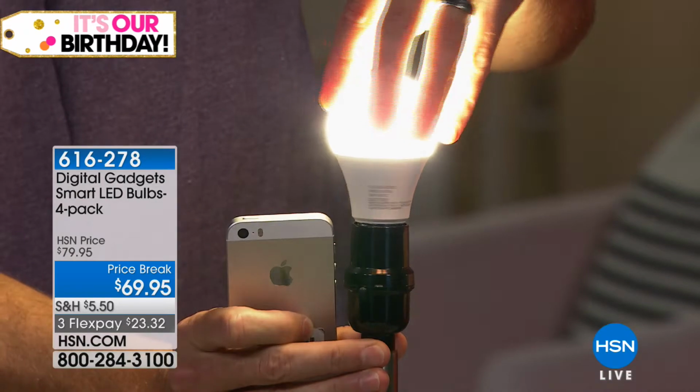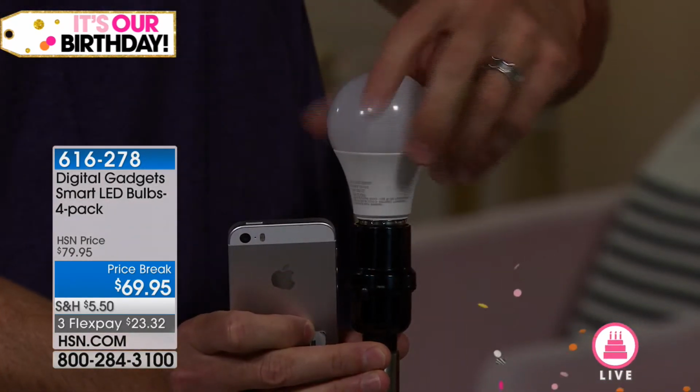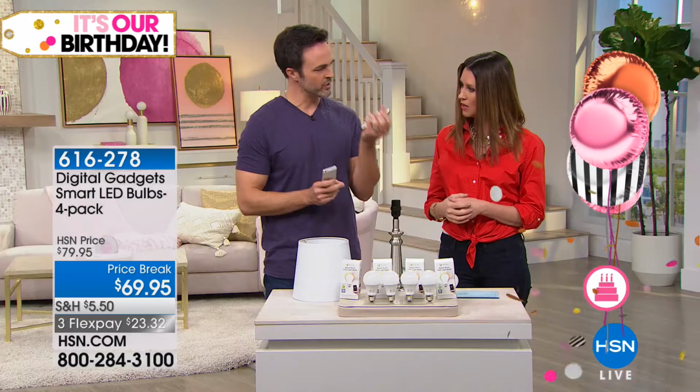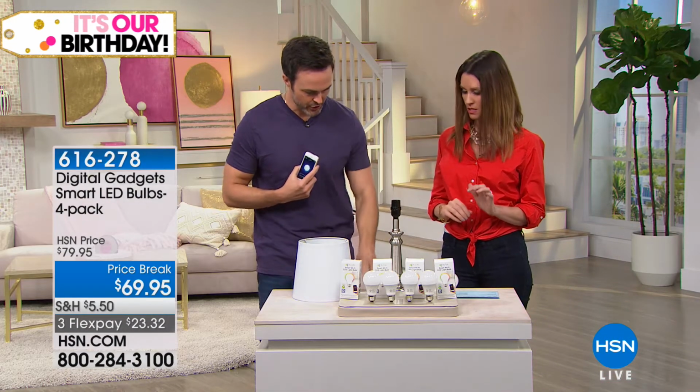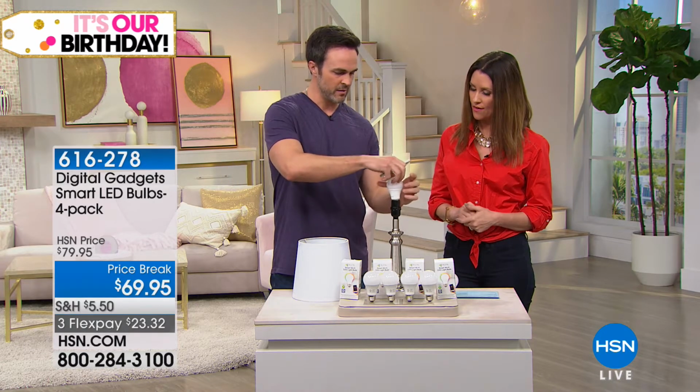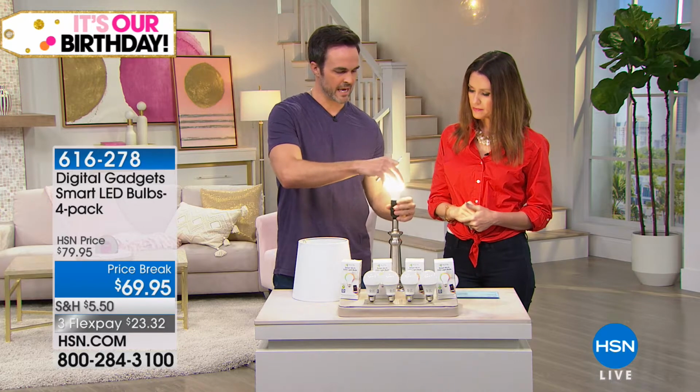You can change them. We can bring the lights back up here, but I can take this out right here. It doesn't ruin anything. I take it out, and you can't do this with a regular light bulb, with those incandescent bulbs. I certainly couldn't do this with it. I would break it, you know. And then I can put them back in. I'm not going to burn myself. I can put it right back into any light socket.